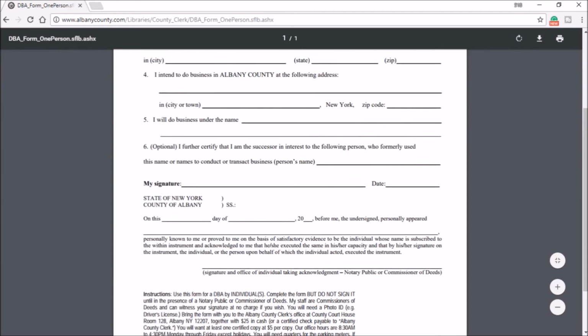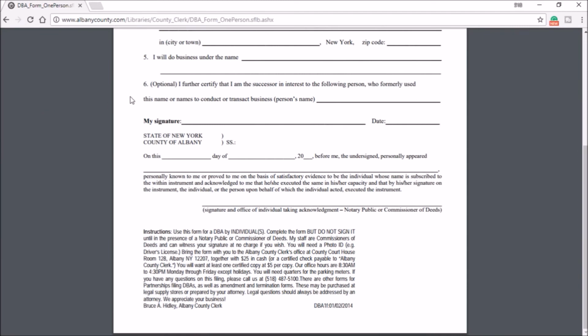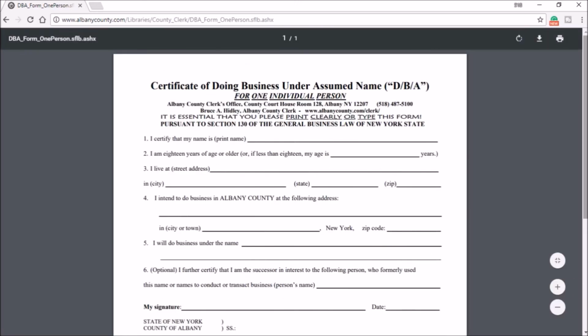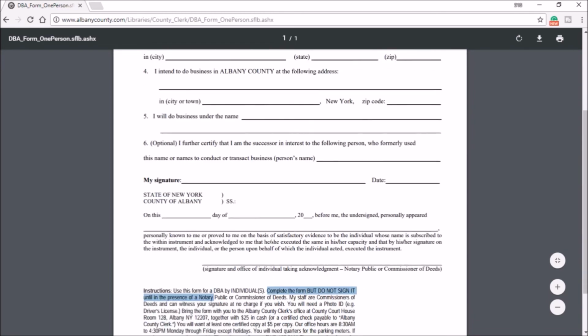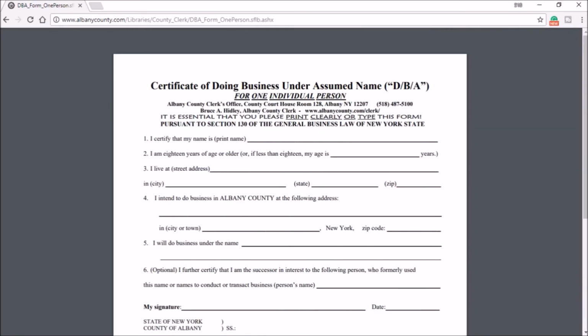and don't fill out the date yet, because that's the date that you're gonna go there. And don't put your signature. Matter of fact, don't put your signature yet, because it says right here, complete the form, but do not sign it until in presence of a notary public or commissioner of deeds. So again, you would fill out all this stuff, but don't sign and don't date until you actually go to your clerk and pay that fee. I believe it's $25 what I had to pay, and then you're gonna sign in front of them. Also, you're gonna need your EIN when you go there. Alright, so it's pretty self-explanatory.